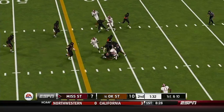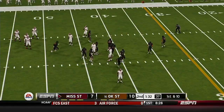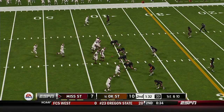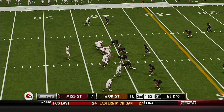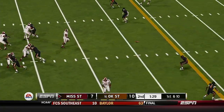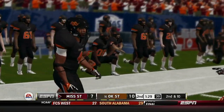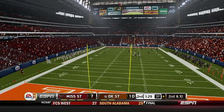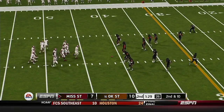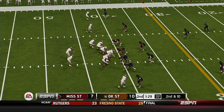Catches it, and he's looking for more. He's taken down at about the 41. Throws incomplete. Overthrew his man, but boy, did he have some heat on him. He just needs to put a little bit more touch on that pass. From the 41-yard line, it's second down.